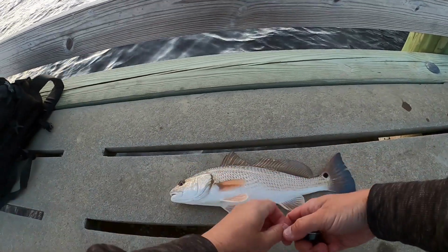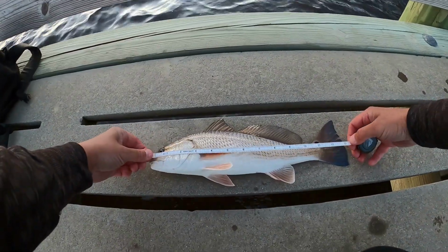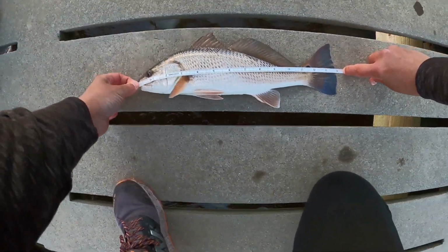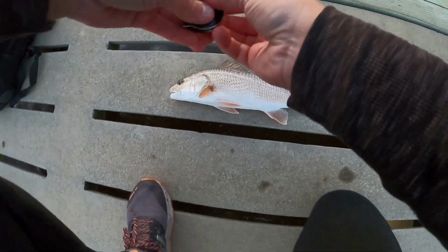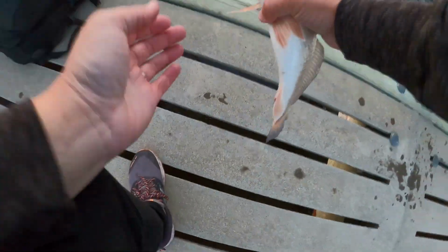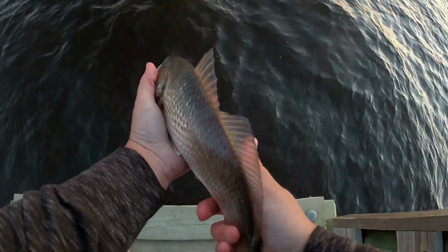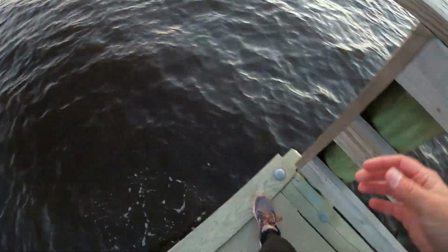Sorry for the noise, guys. It's really windy out here. About 14 again. Alright, let's get him back in the water. Alright, well, they're out here. They're pretty. Ready? Let's go. 1, 2, 3, dive.